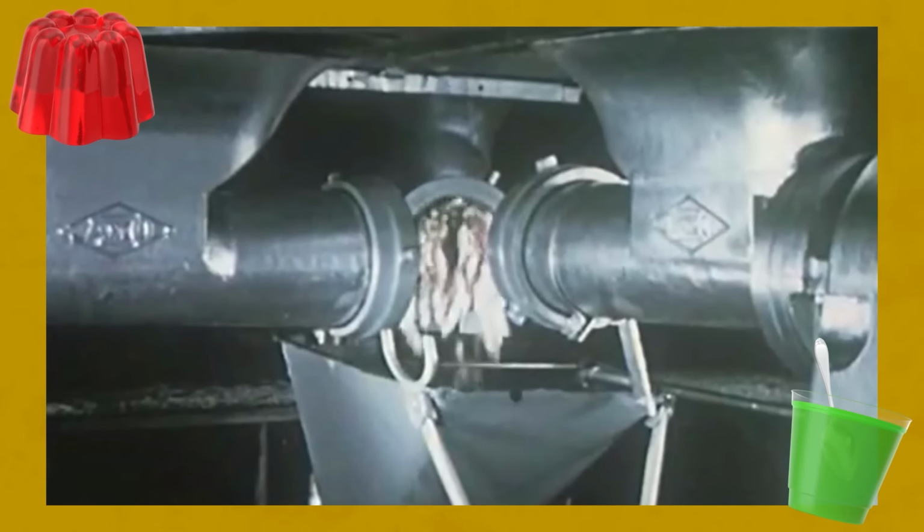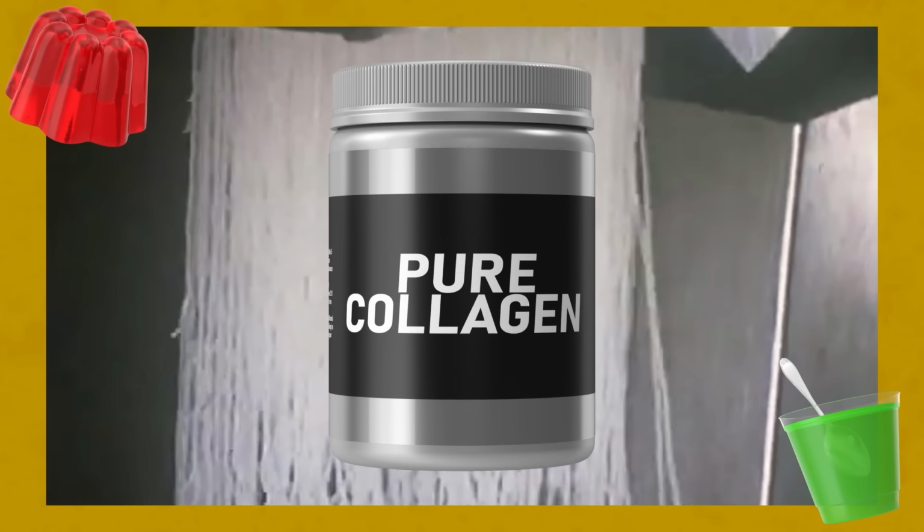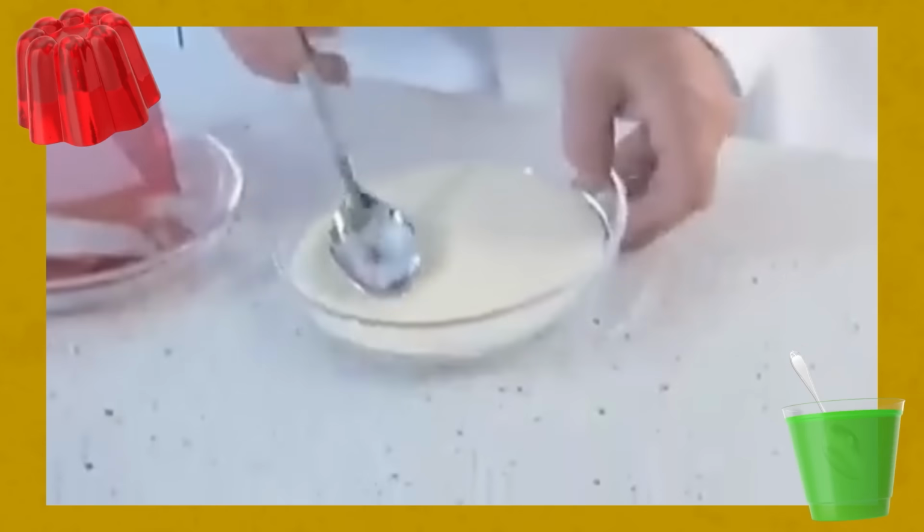These, let's call them animal products, are ground up and processed to release the collagen within them. Collagen is a structural protein. It's what keeps our skin firm and elastic, for example. Once the collagen is separated, it's filtered and cooled to create a gel-like substance. This gel is dried and then ground into the powder like the one we're using today.